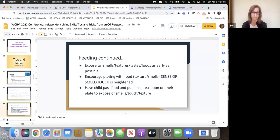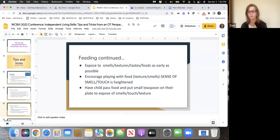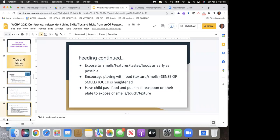I was going to mention something with exposing them, but Terri, can I add something right here? Yeah, go ahead. What I've noticed when working with little ones, if they're very defensive with a food, if you have them play with the food with their feet first, eventually they end up playing with their hands, and then it ends up in their mouth.